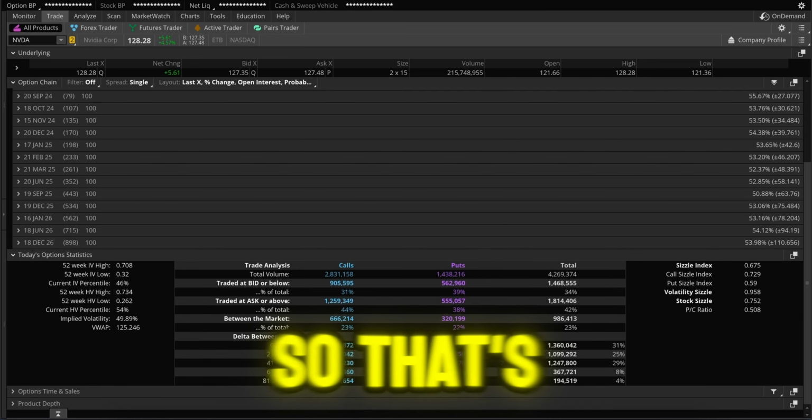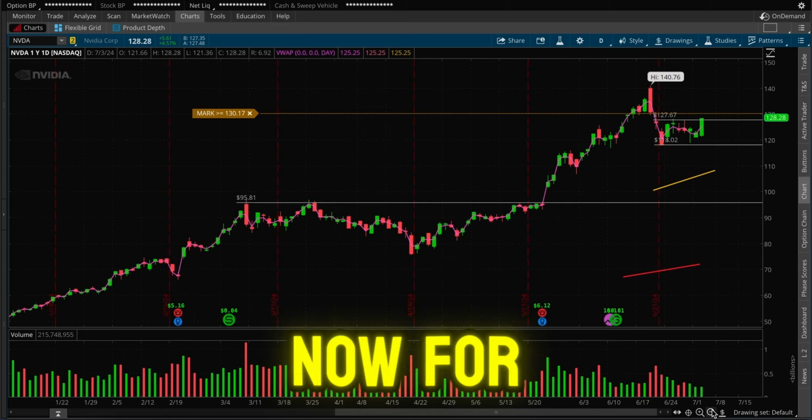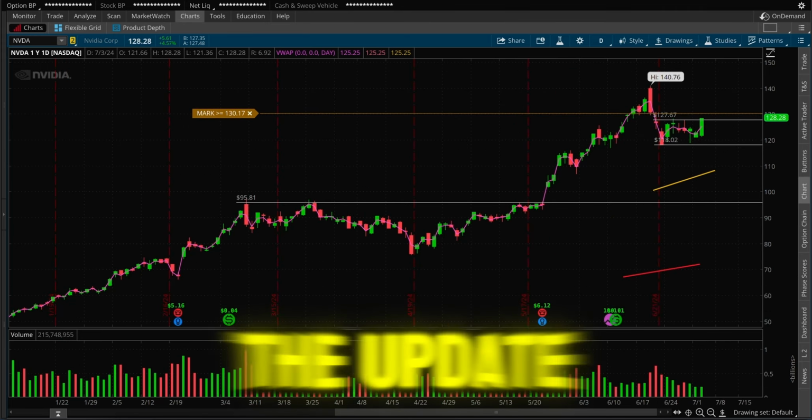So that's the update for NVIDIA so far, neutral to bullish right here, right now for me, but that's the update going into the weekend.